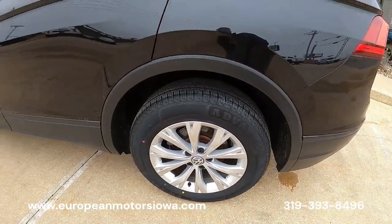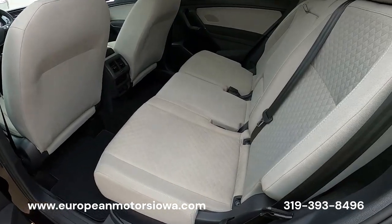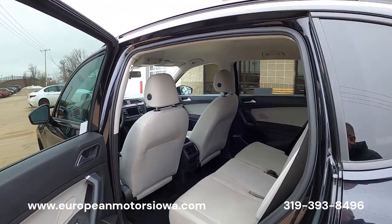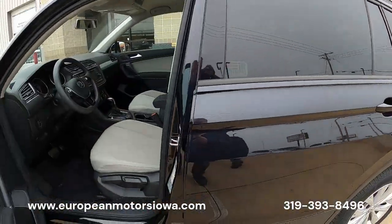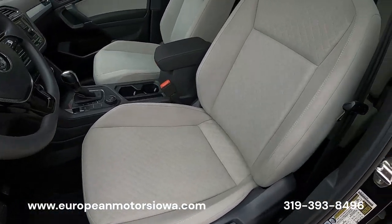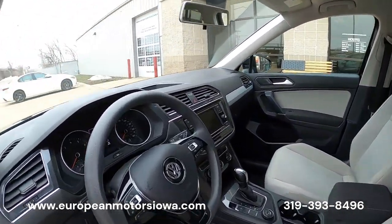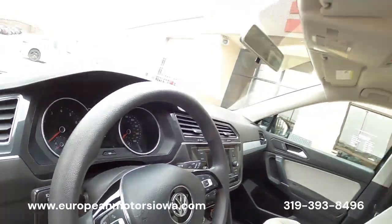Great set of tires on this one as well. Yeah, brand new. We put them on, all season tires. Just love that interior treatment. Just super clean in there, non-smoker again. Close up of the seat here. This has about 47,000 miles. I'll just get the exact right now. 47,658.